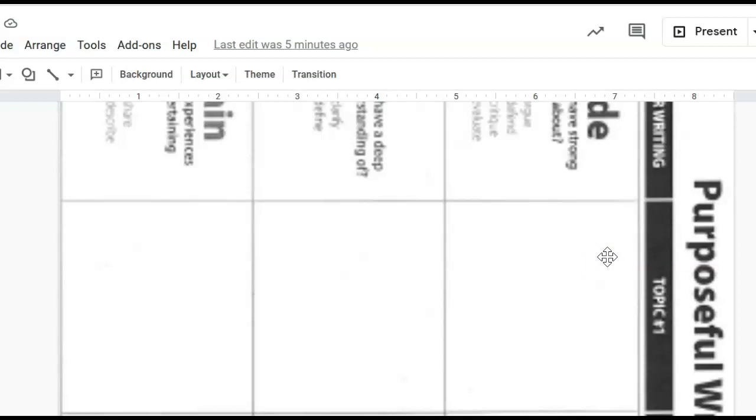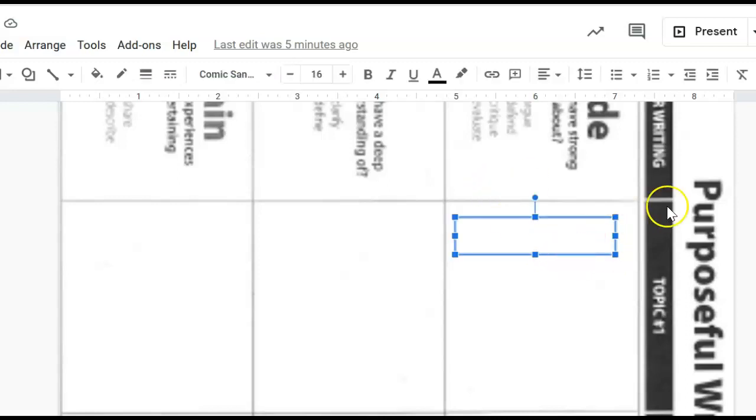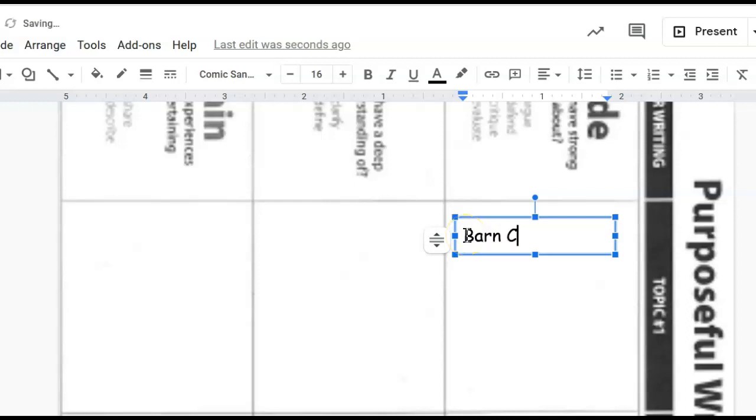I'm going to give you time. I'll say it's your turn, and then it's your turn to write, okay? So right now it's my turn, so you just watch and learn and listen, okay? I'm going to click on this text box, and when you write on yours, you'll be writing it this way. One topic that I know a whole bunch about is barn cats. I do. That's not cars, barn cats.